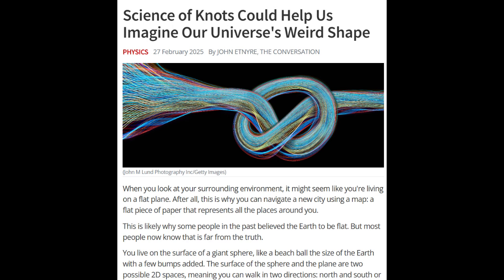Mathematicians have spent over a century figuring out all these 2D spaces, and in recent decades, they've learned a ton about possible 3D spaces, too. We don't have all the answers yet, but knowing these possibilities helps physicists and astronomers try to figure out the actual 3D shape of our universe. And the options are intriguing, surprising, and they get even more complex when you consider time as a fourth dimension.